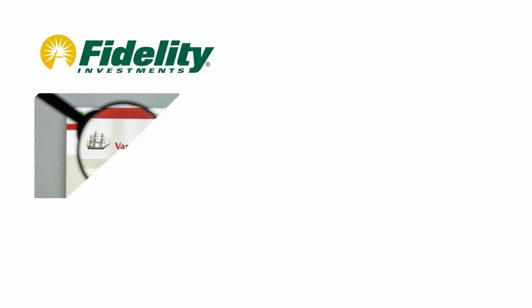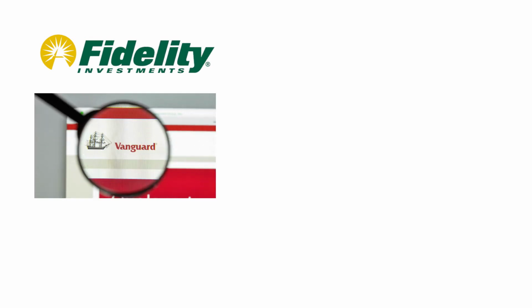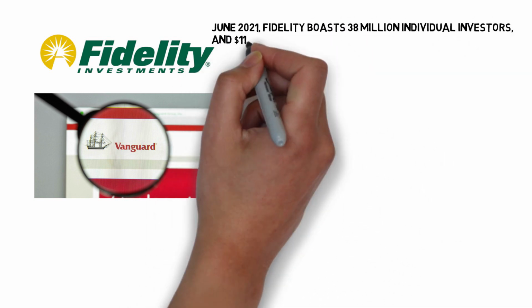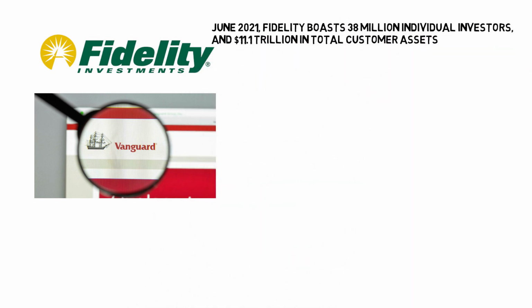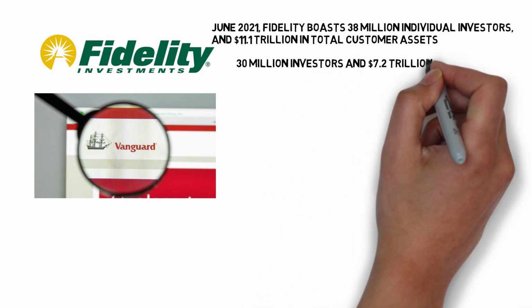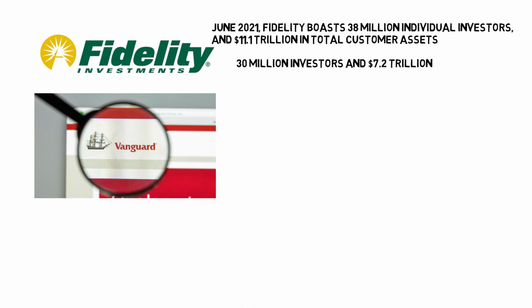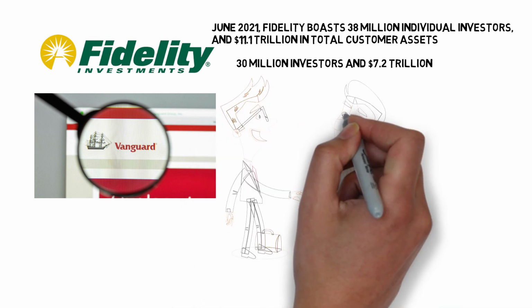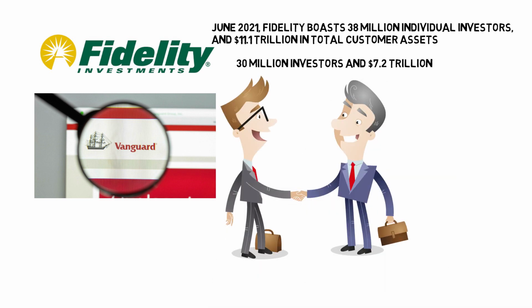Fidelity and Vanguard are two of the largest investment companies in the world. As of June 2021, Fidelity boasts 38 million individual investors and $11.1 trillion in total customer assets. Meanwhile, Vanguard has more than 30 million investors and $7.2 trillion in global assets under management as of January 2021. Both brokers have solid industry reputations and offer a large selection of low-cost mutual funds, ETFs, advice, and related services.